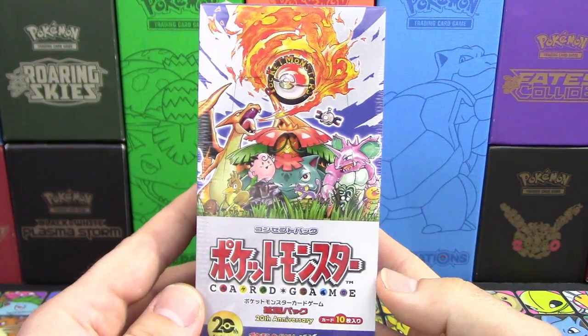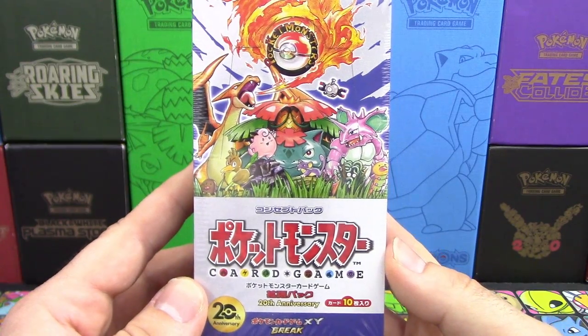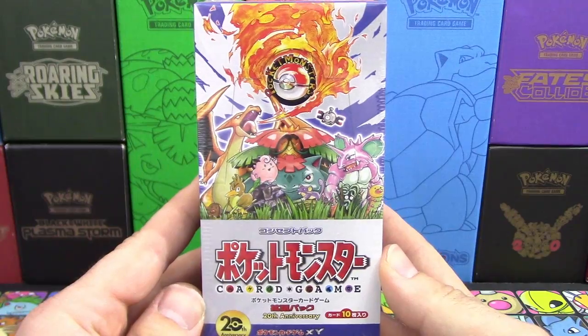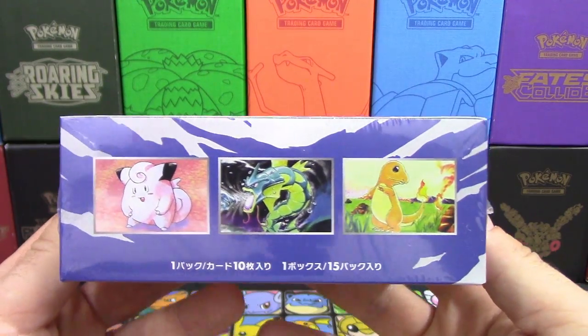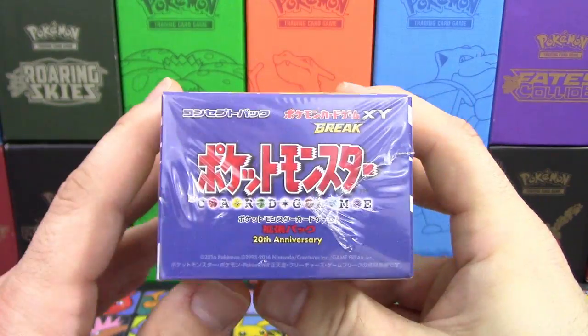With that being said, guys, we have in our hands here the 20th anniversary Japanese CP6, which is going to be our evolution set in English. This is super exciting. I've been wanting to open this up for like ever now. As soon as I saw it announced, I was like, this is my set. This is my set. This is where my childhood lies.